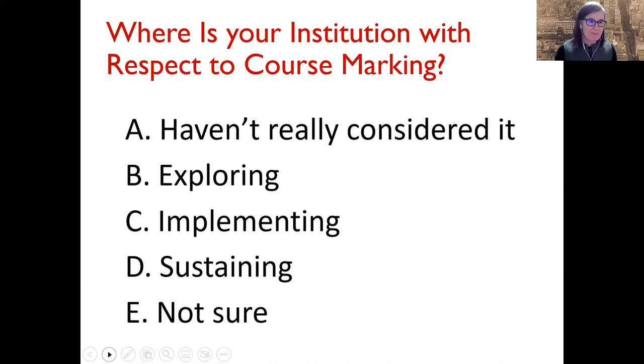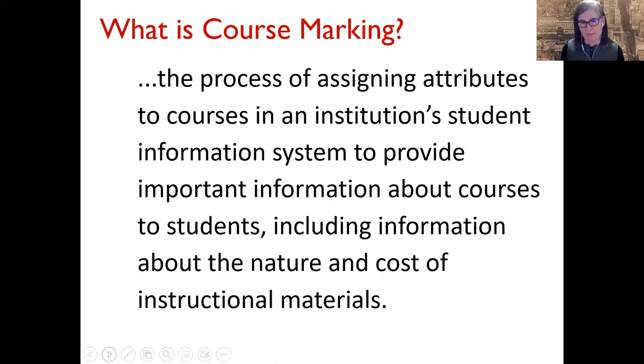Annika, if you could go to the next slide. So what is course marking? The first piece of this is that course marking is assigning attributes to courses in an institution's student information system to provide important information about courses to students. In a class schedule, you might see courses marked for modality, or if there's a strong experiential component or a service learning component, or if the course is designated as part of a learning community, just to give a couple of examples. These kinds of designations have been around for a while.